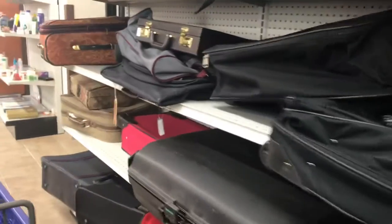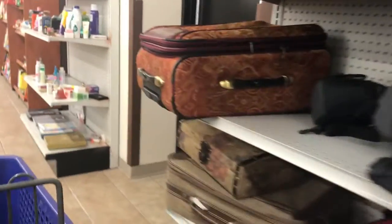Now checking out hats. If you watch the last couple videos, I've been doing really good with hats. But usually getting them for 25 cents, 50 cents at estate sales.